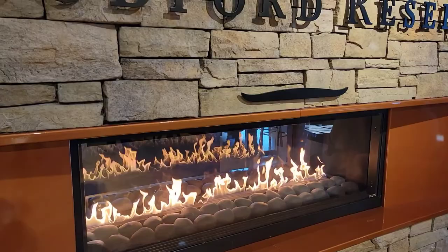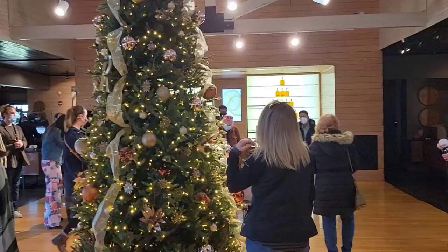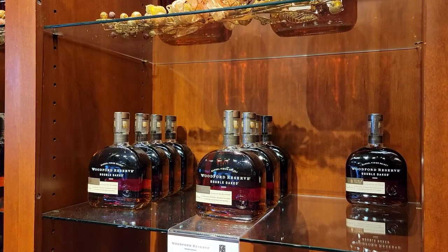It was filtered through the earth, through this limestone, into these aquifers. And many people say that that is why bourbon whiskey is so good in this area from Louisville to Lexington, because of the great tasting water that's underneath this beautiful land.